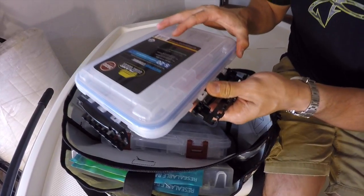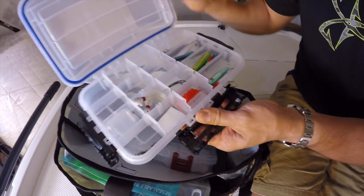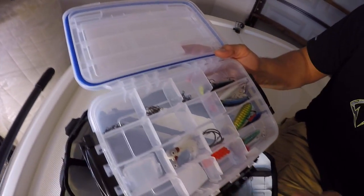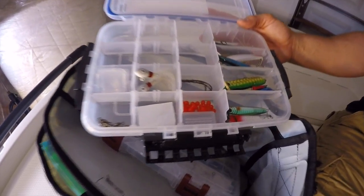So I'm probably gonna upgrade to these eventually for all my tackle boxes, because as you can see, it's completely sealed, and tackle's pretty expensive. So it's one of those things you don't want to get damaged while you're out on the water from negligence.